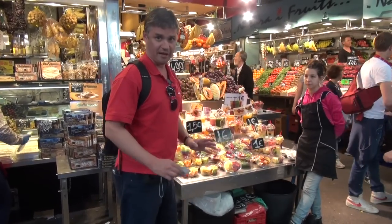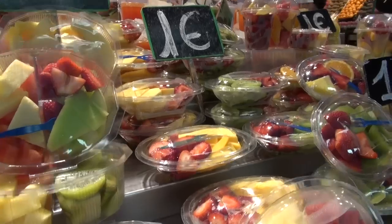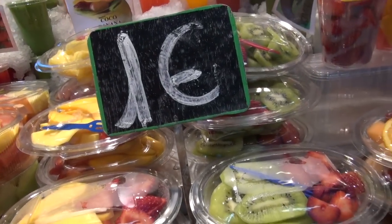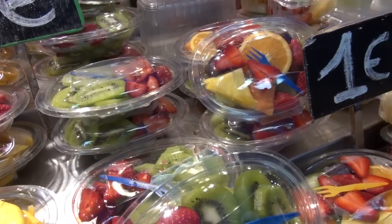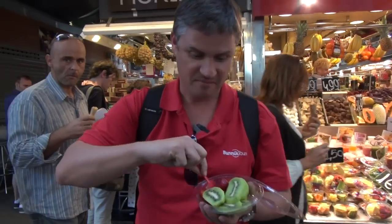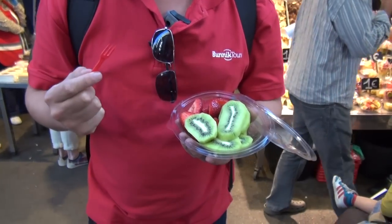Now, just because you're on holiday doesn't mean you have to be unhealthy. Hello. Hola. Hola. €1. Beautiful fresh fruit. Straight from the market.